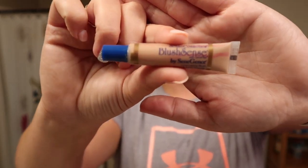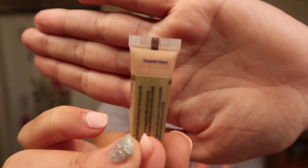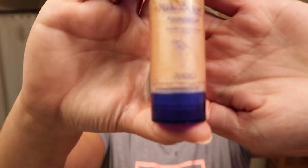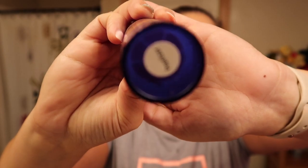And then for my blush, I'll be using Blush Scents in the color Chocolate Cherry. And then for a highlighter, I'll be using the Synergence foundation, and the color is called a Pearlizer, and it's just super shimmery.